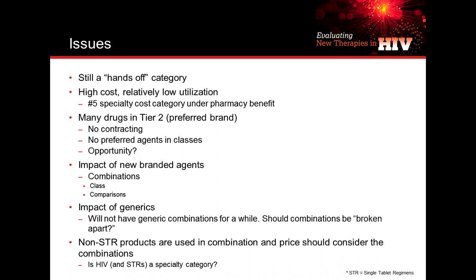Another question is, are HIV single tablet regimens a specialty category? So should we as payers be placing them on higher tiers or co-insurance tiers because of their escalating costs, which is a different strategy than what has historically been done, with, again, most payers covering many of these on preferred branded tiers or non-specialty tiers.